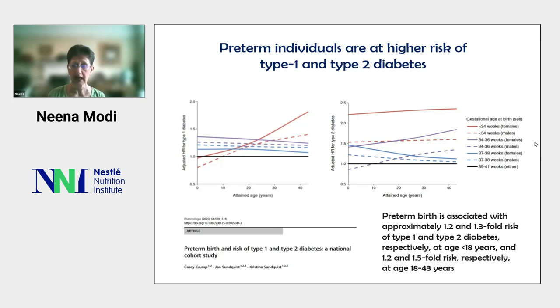This is for females, and the red dotted line showing males here, showing an increased hazard ratio over full-term individuals, and similarly, a very much increased hazard ratio for type 2 diabetes as well. So preterm birth is associated with approximately 1.2, 1.3 fold increased risk for type 1 and type 2 diabetes at the age of under 18 years.